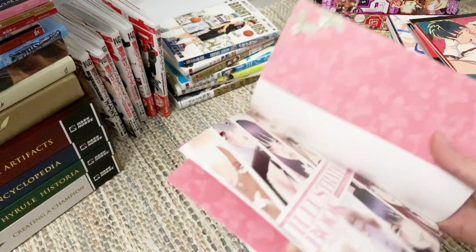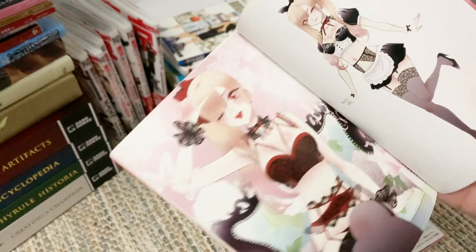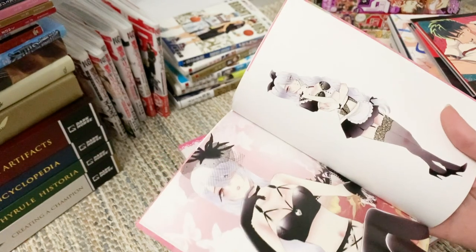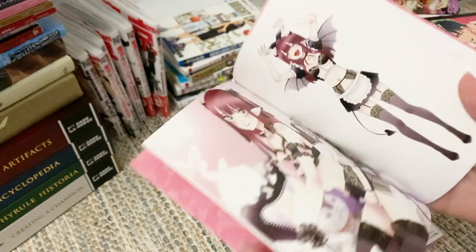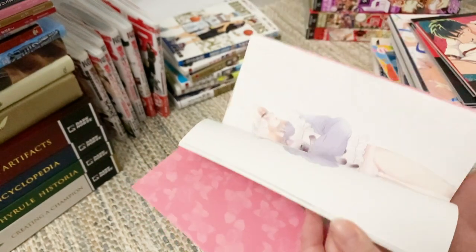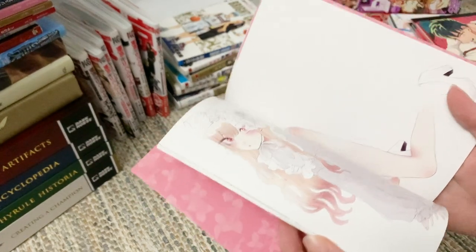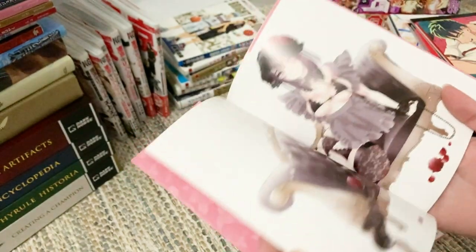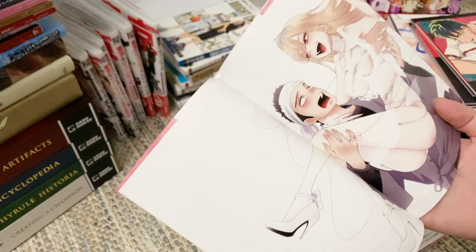But it's mostly illustrations of Marin, kind of with her different cosplays, but then all of them with her as a maid. So a little racy, kind of fan service-y, but I love Marin. She's such a sweetheart. And I love this series too. Despite the fan service, it's a very wholesome series. Gojo.